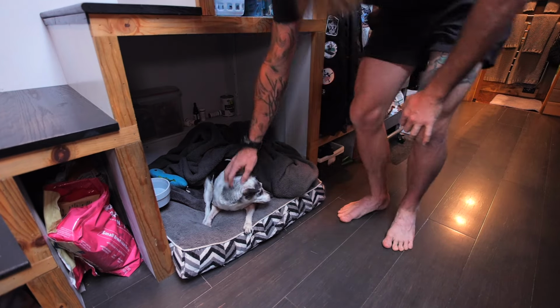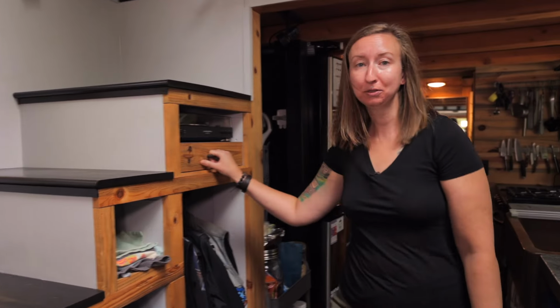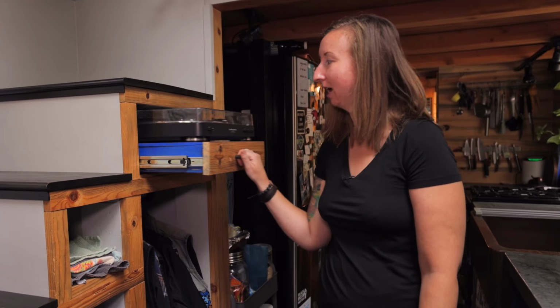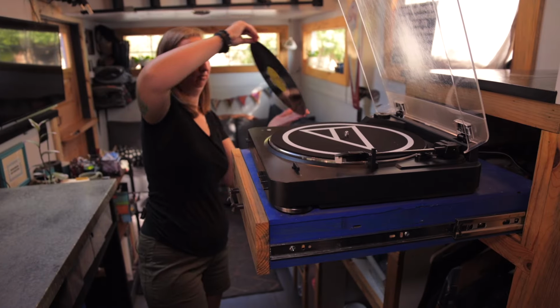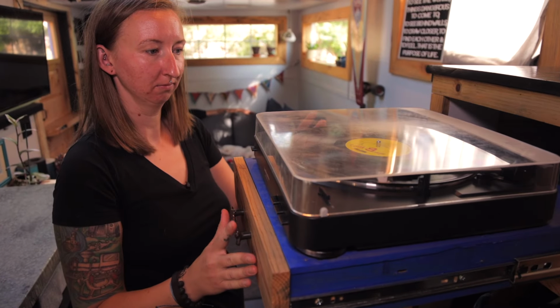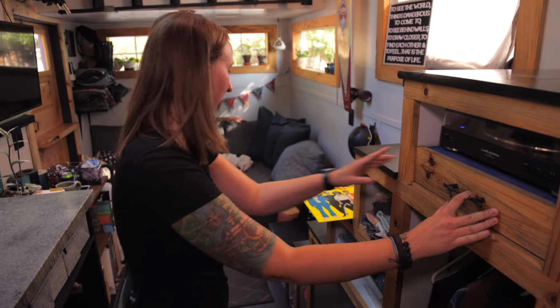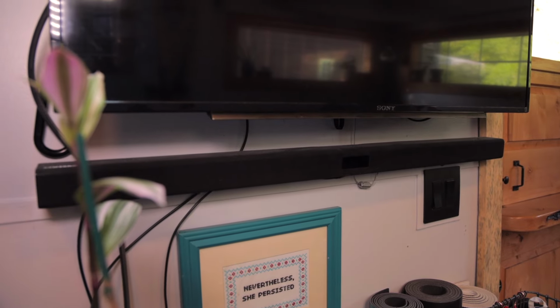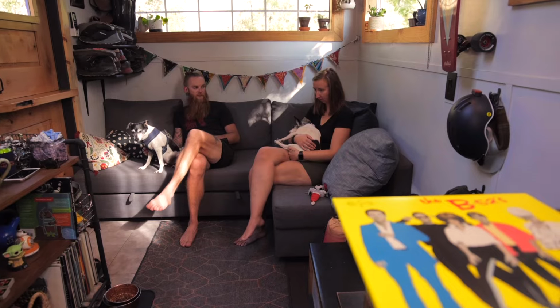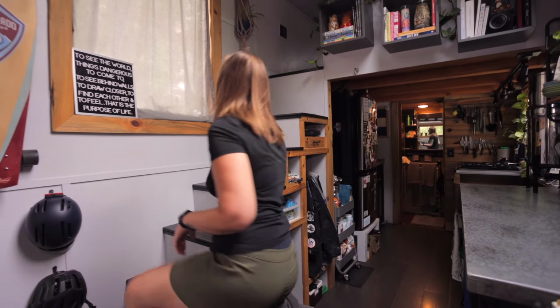But one of the coolest spots, I think, is where we keep our record player. It's a Bluetooth record player that we pull out here, throw a record on, turn it on, and then it gets transmitted to our little Bluetooth speaker under the TV. So let's head on upstairs.